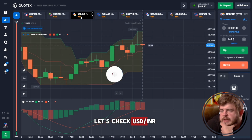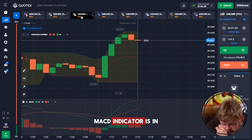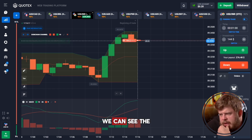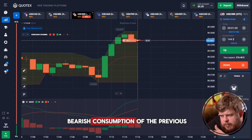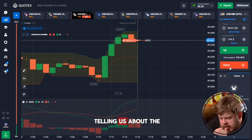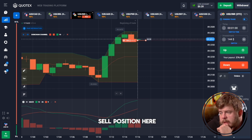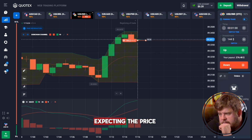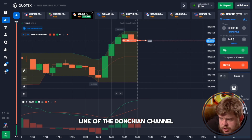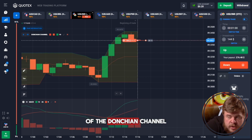Let's check USD/INR. What can we see here? The MACD indicator is in the short zone. Together with this, we can see the bearish engulfing of the previous green candle. All of this is telling us about a short movement, and we have opened a sell position here, expecting the price to reach the middle line of the Donchian Channel. So we expect the drop towards the middle line of the Donchian Channel.